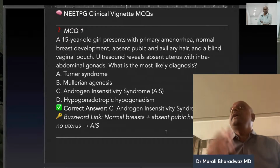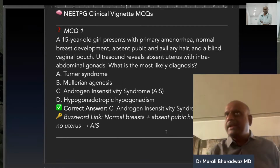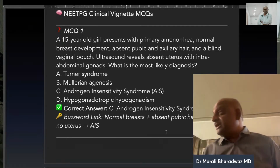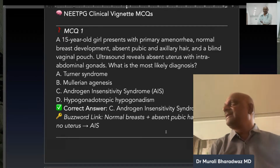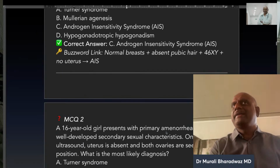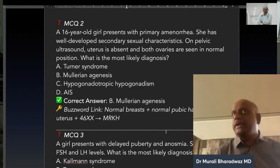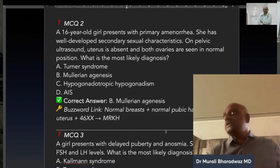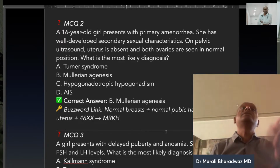Now tell me: a 15-year-old girl, primary amenorrhea, normal breast development, absent pubic and axillary hair, blind vaginal pouch, ultrasound shows absent uterus with intra-abdominal gonads. Classical androgen insensitivity. A 16-year-old girl, primary amenorrhea, well-developed secondary sexual characters, uterus is absent, both ovaries are seen in the normal position. Ovaries have nothing to do with the Mullerian duct. It is an example of Mullerian agenesis.